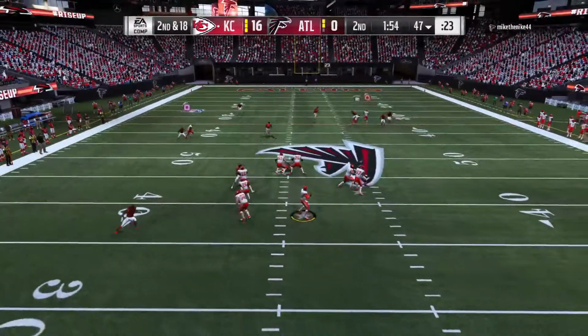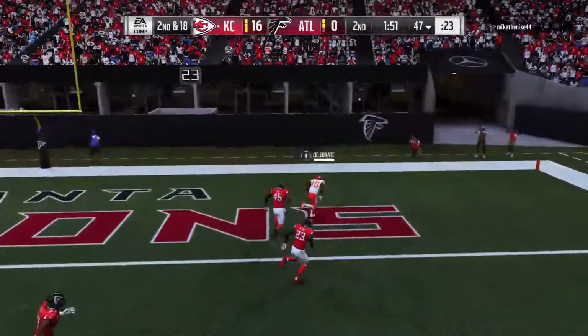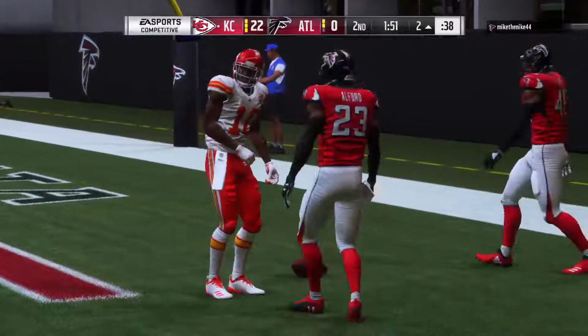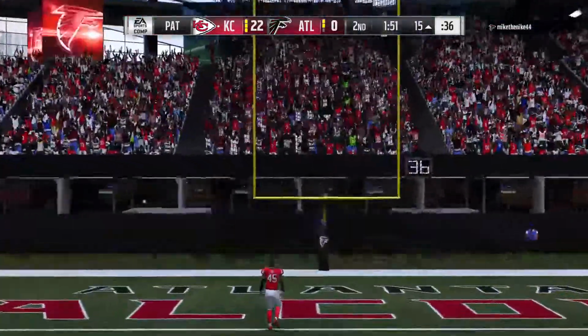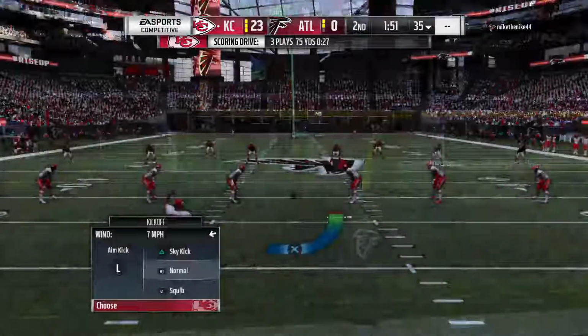Mahomes to throw on second down. They're going deep for Hill. This is caught by Hill for a Chiefs touchdown. Tyreek Hill, 53 yards, and the Chiefs add on to their lead. And he'll bang that one through.